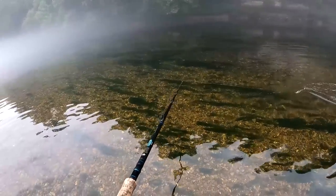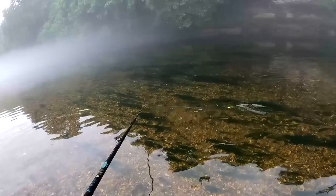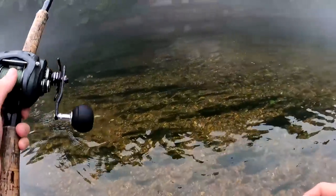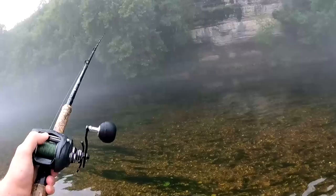And we're just working these glide baits. You can see how clear it is. We'll be able to see a striper come up. We're just working these glide baits and it just goes like this, back and forth. And they just come up and cream it.